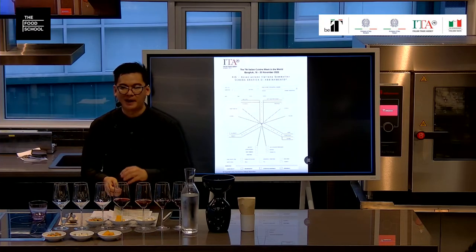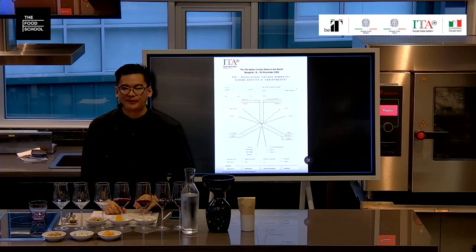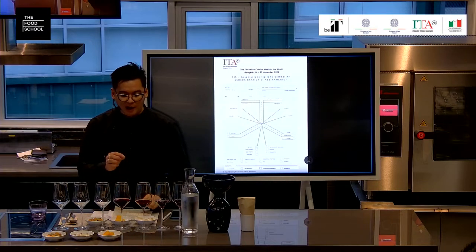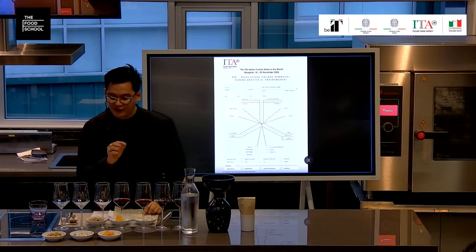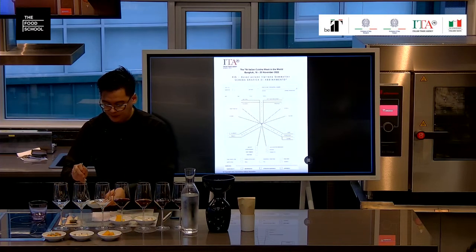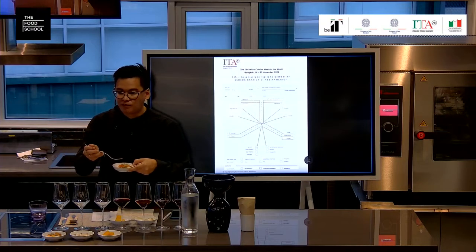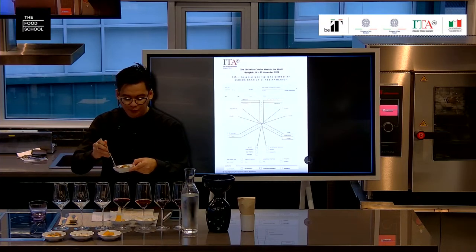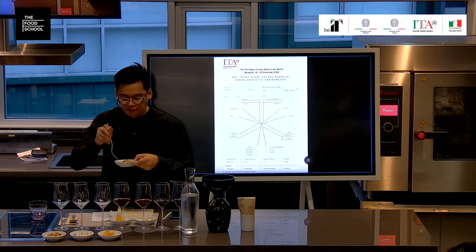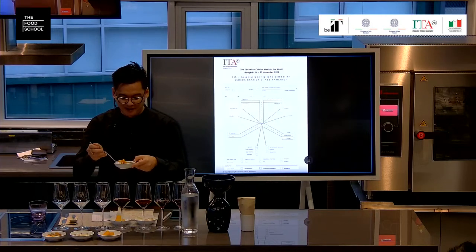Even though the wine is not clear, I feel good acidity, good body, very powerful. So now we can try this one with caponata. So now let's try with caponata. Oh, I think I can finish this. I really like caponata.